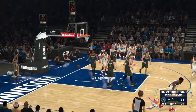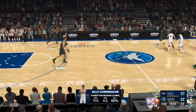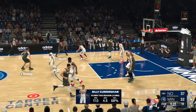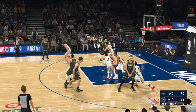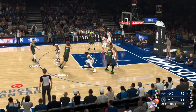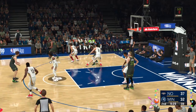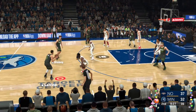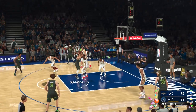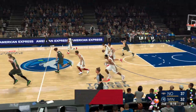Now here's Cunningham. Defense right on him. It's good. Off the assist from Harden. And once more this half, they find a way to get great position inside. Up top, Levine. Giddey against Morant. Pass to Gervin. Back to Giddey. 6 on the shot clock. Here's Levine. He can't hit that time. Harden with the defensive effort.